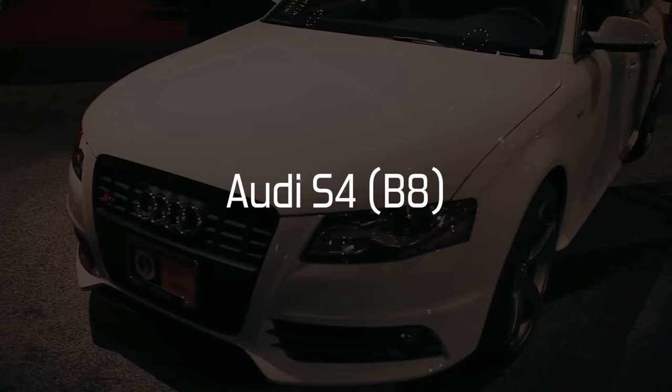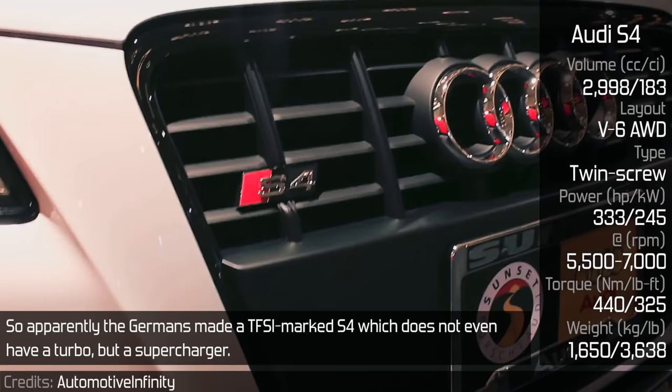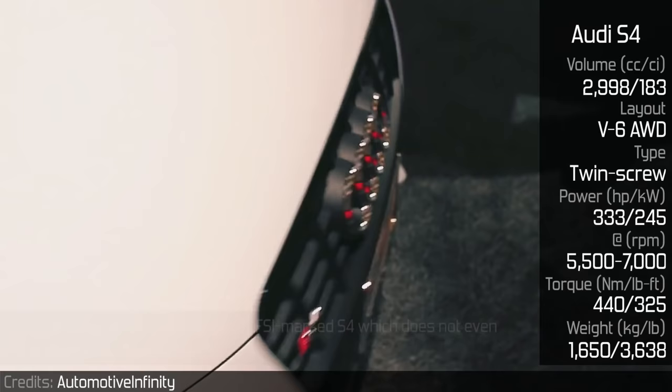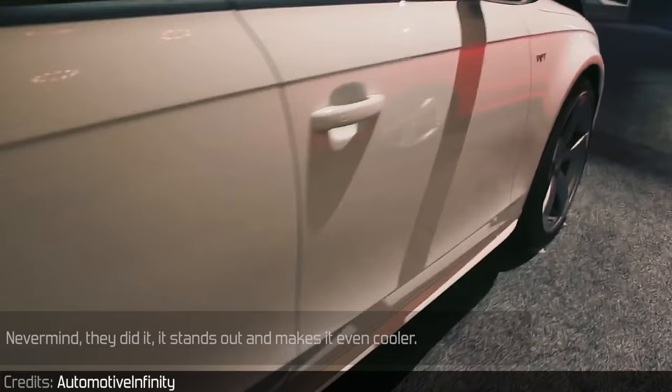Audi S4, TFSI, Turbo Fuel Stratified Injection. I mean, what the fuck, Audi? So apparently, the Germans made a TFSI marked S4, which does not even have a turbo, but a supercharger. Go look, it says so in the engine bay. Shouldn't we call it an SFSI engine instead? Never mind, they did it. It stands out and makes it even cooler. The new one has gotten its turbo back.